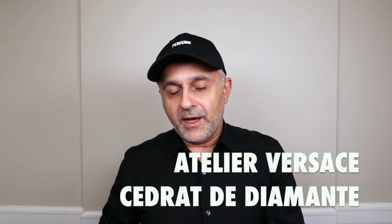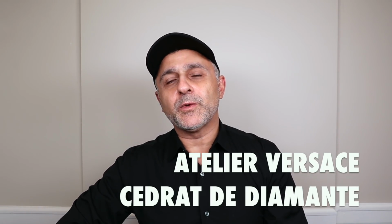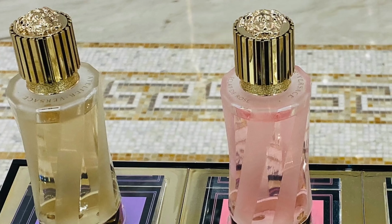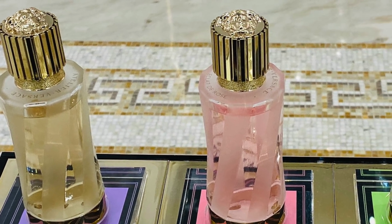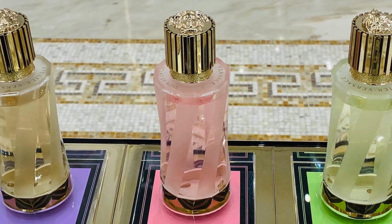So I wouldn't say the fragrances are bad. I just didn't feel like they were worth $330. I think they're a little overpriced. I'm having a hard time taking these little samples out of here. So Cedrat means citrus, I believe.